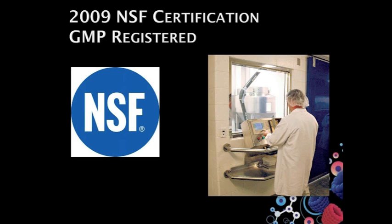But this is a huge step in having credibility as a manufacturer and showing the time that we take, the resources that we use, and the investment that we make in ensuring that we manufacture safe and healthy products. In fact, as part of the certification process, Nature Sunshine and Synergy Worldwide's state-of-the-art manufacturing facility underwent an extensive audit by NSF staff.